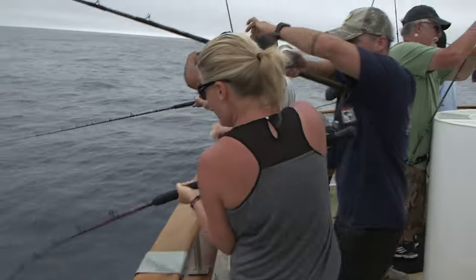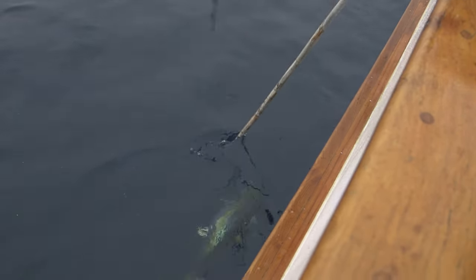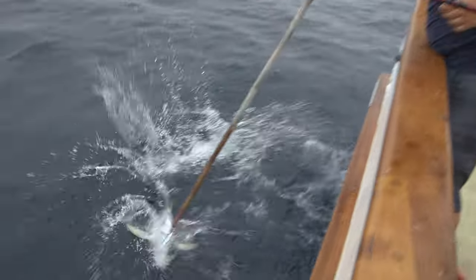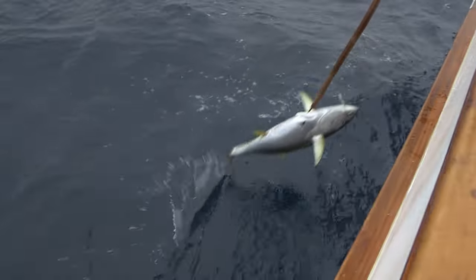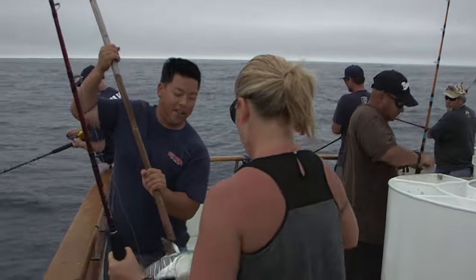Under. There's color right there. Under. Going under. Yeah. You got it, man? Yeah. Going anywhere. Woohoo! Yeah! All right. All right.